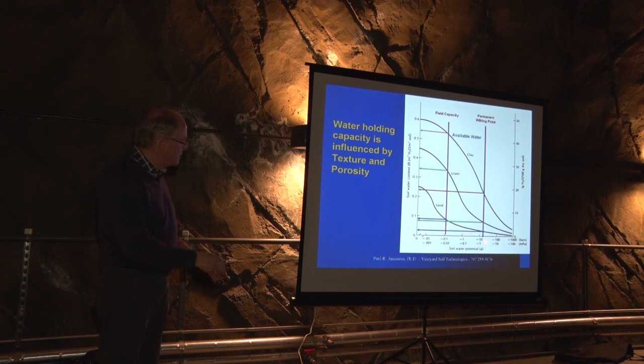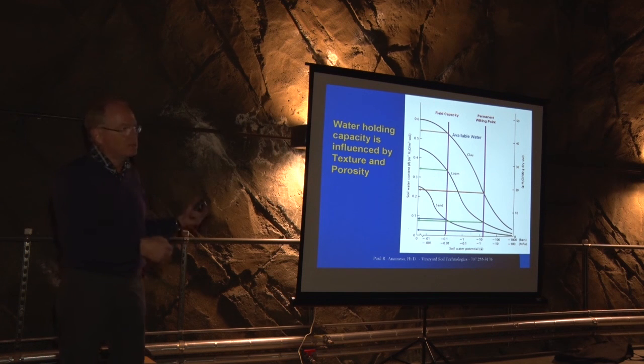And go back down here to the negative 15 bars. This is the permanent wilting point, and the loam hits the permanent wilting point at this point, which comes over here, and it's about 0.09, or 9% water. So the difference between this green line and this green line, again, is that concept of available water between the two.